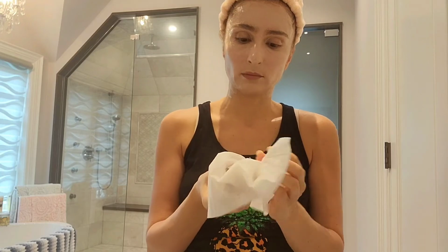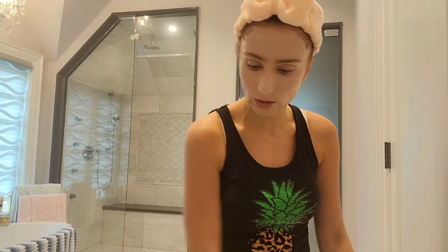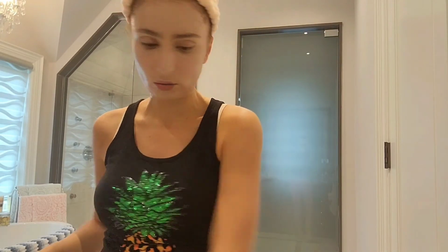Okay, after you're done, make sure you remove it. In my case, I used tissue paper because it's kind of dirty. So it's like this, and I'm going to throw that. Every time you do it, you throw that cartridge. This is only for one use. I think it's important to say everything because some people have no idea. These things can be messy, the BB Glow, because it's foundation. So make sure to keep everything clean.